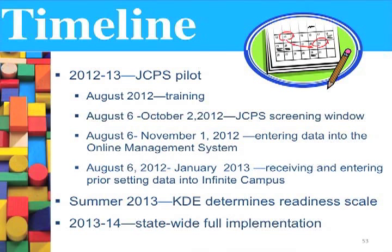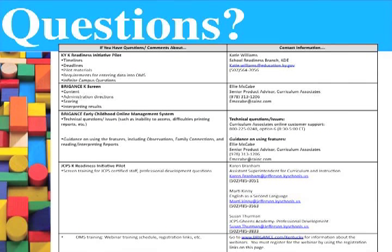Review the overall timeline of the initiative. Remember that screening takes place from August 6th through October 2nd. A contact information page is included in your implementation guide for any questions or concerns you may have.